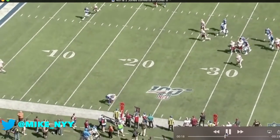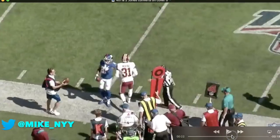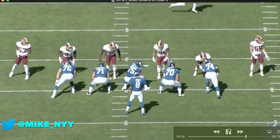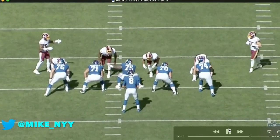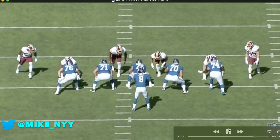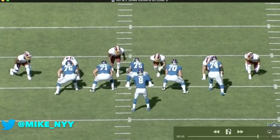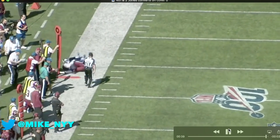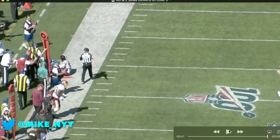And you can see that player on the top of the screen there got off without even being blocked, basically. I think number 55 right here gets off without even being blocked, and Daniel Jones realizes that he's not going to have enough offensive linemen to block everybody, so he slides to his left, buys himself enough time, and makes an accurate throw to Sterling Shepard for a first down. So a nice job right there by Jones.